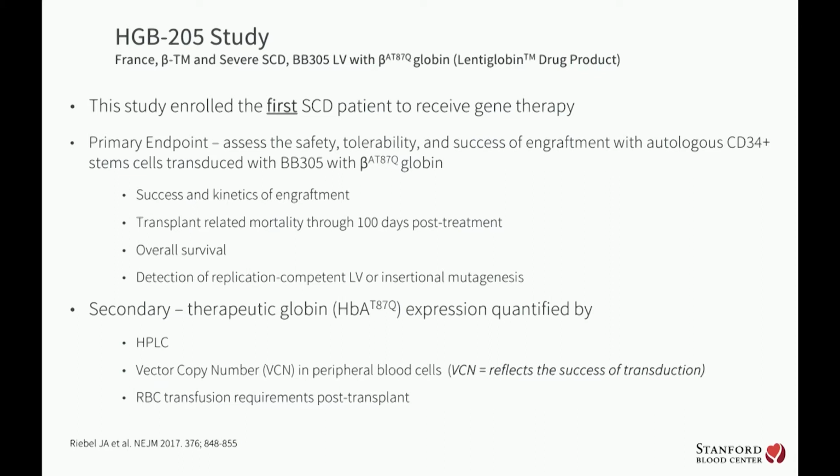So success and kinetics was one thing they wanted to look at. How long did it take for it to engraft? What was the 100-day mortality? What's the overall survival? And of course, was there any of those bad side effects, insertional oncogenesis, or the lentivirus starting to replicate on its own? And then secondary things is HPLC, which is how you measure how much of that globin gene. You look at the peak for that special globin gene.